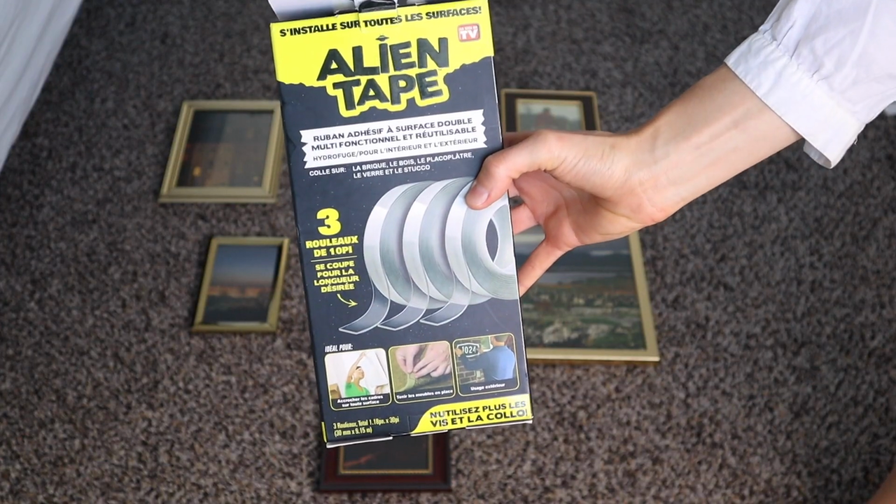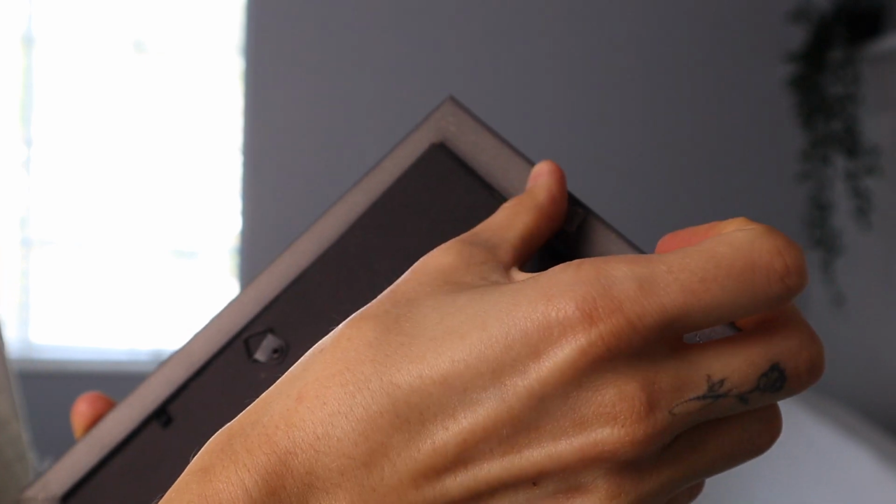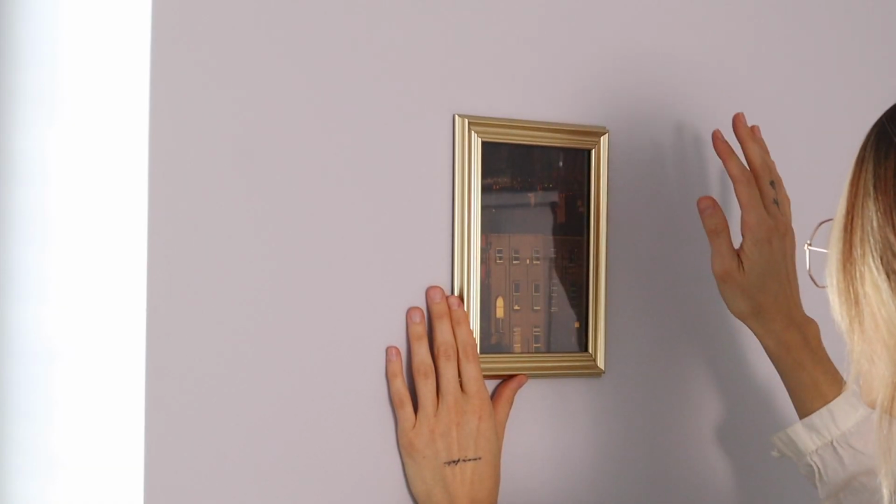So I'm going to cut out my favorites and put them inside of the little frames that I got. I am not able to put any holes in the wall, so I wanted whatever I got to be very lightweight so I could stick it with alien tape, which is something I bought. I will be able to put the alien tape on and stick it right to my wall without damaging the walls at all.